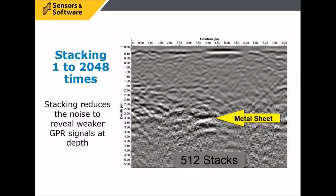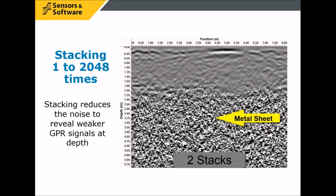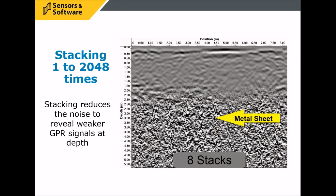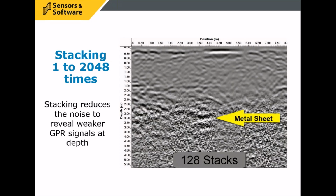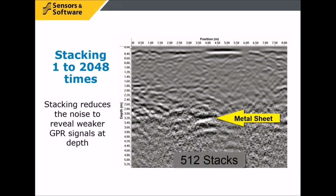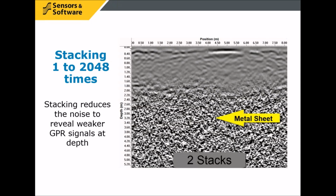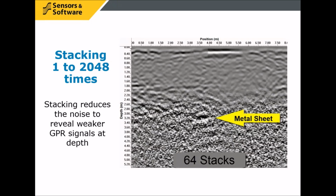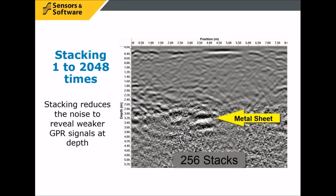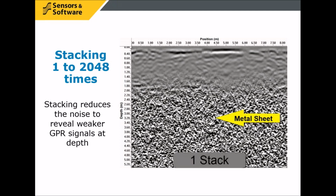At 1 stack, the depth of penetration, eyeballing it, is about 1.8 meters or so. But by about 512 stacks, the depth of penetration is increased to about 3 meters, and we start to see the metal plate. Beyond that, by 1,024 or 2,048 stacks, we have a good image of the metal plate and lots of confidence that that is a real subsurface object.